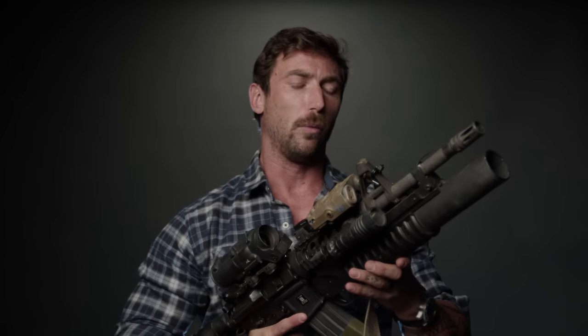So with different special operations forces, as they were pulling out of an area, they had to maintain heavy amounts of fire. So as they peeled back, they were typically firing full auto. So what was found is that these barrels kept bursting right behind the front sight post right here. This was pretty common, so common, in fact, that Colt went ahead and took a look at it, as well as several other companies.